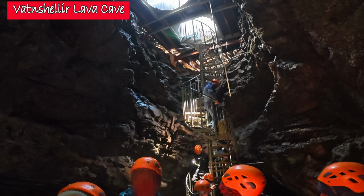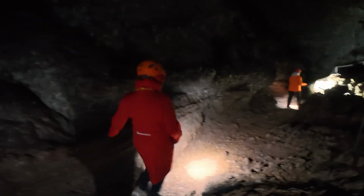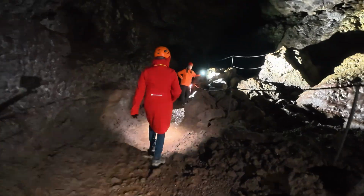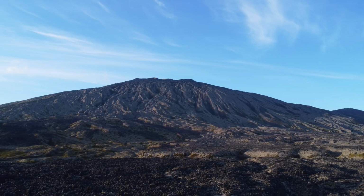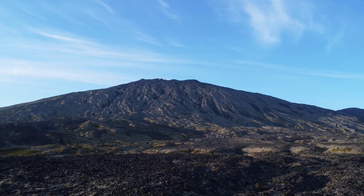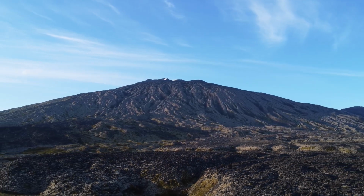After that, we joined a tour of the Vatnshellir lava cave, heading deep underground into Iceland's volcanic heart. The silence down there was broken only by echoes of our footsteps. From the outside, the volcano itself looks dramatic, with old lava flows spread across the landscape, once glowing rivers of fire, now frozen in time as solid black rock. It was absolutely amazing.